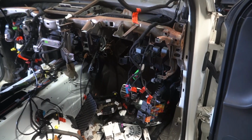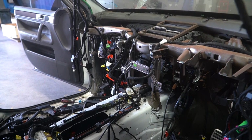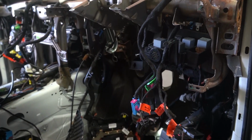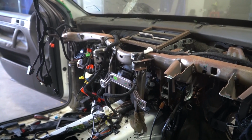So I think right about now, all the hard bits are done. And by hard bits, I mean all the weird little plastic tabs and stuff that's likely to get me in trouble. And from here, it doesn't look that different to the Patrol when I pulled the dash out of that. The only difference is this.